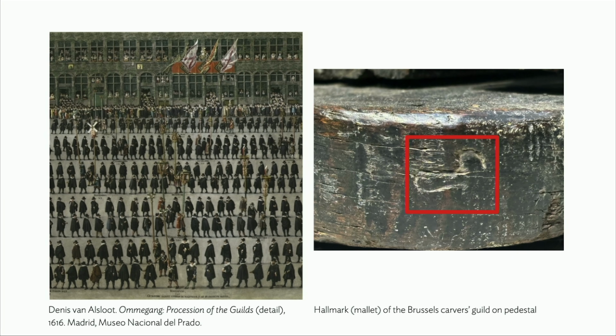And I show you on the left the annual procession of guilds, of those 49 guilds and their members, on the Grand Place of Brussels, a way for these guilds to flex their power and political presence in the city.